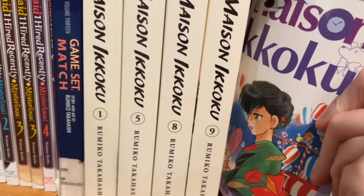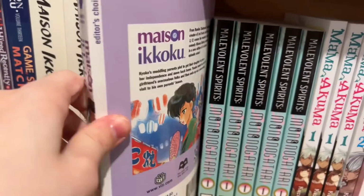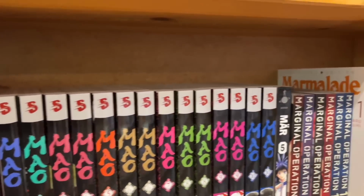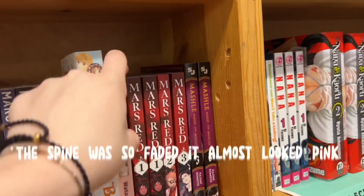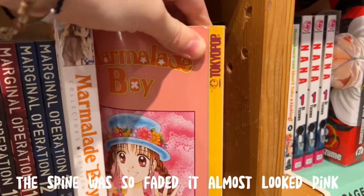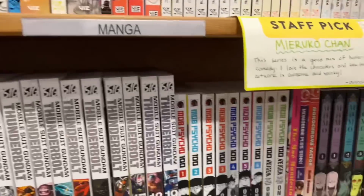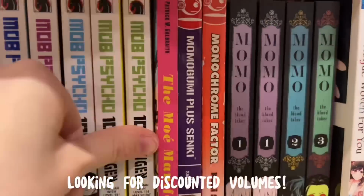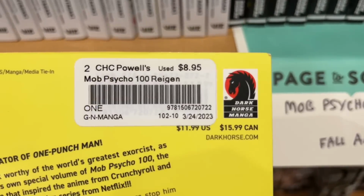This was pretty unique to see, and that is a Meisan Ikoku single, which is really interesting. I've never seen one in person before. They also had this super baked volume of Marmalade Boy. The spine looked pink, but when you compared it to the original yellow, you could truly see how washed out that book was.